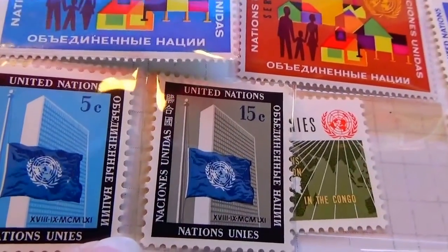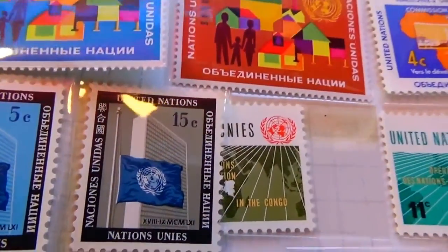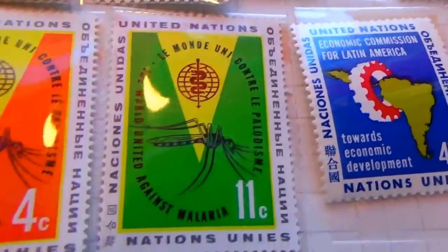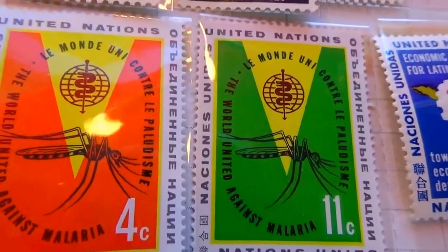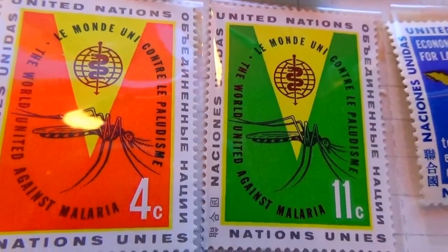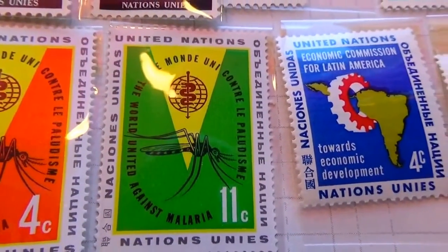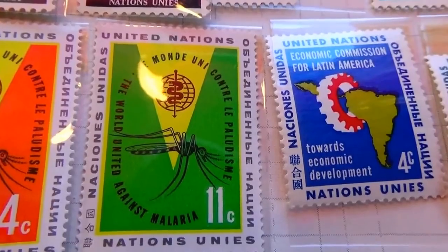Oh, a 5 and a 15. One's in blue, one's in brown. These are all put in their plastic little containers for beautiful keeping. We have a 4 and an 11. So you see it's in excellent condition. All these on this page are not used.